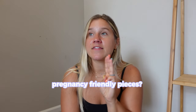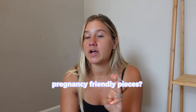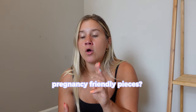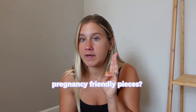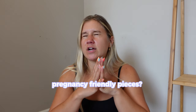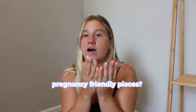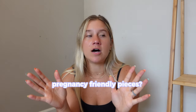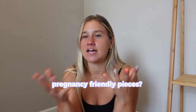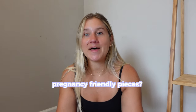Other than that, I think all the other pieces would definitely work. It would just come down to, would you mind wearing crops while you have a belly? Would you mind wearing yoga pants while you have a belly? Because all in all, the Cassie fabric is very, very pregnancy friendly overall. So I think either way, you're going to be happy in shorts and leggings. It just depends on what you are willing to wear with a belly.